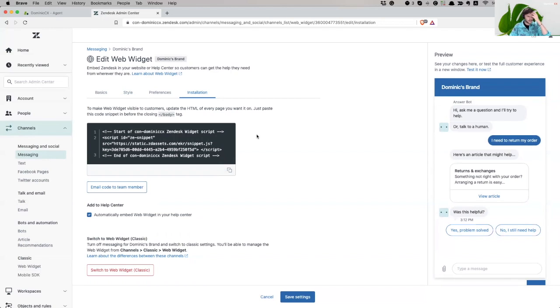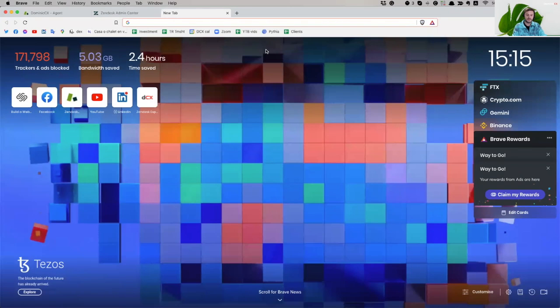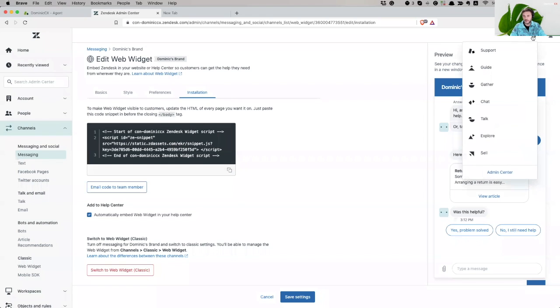So I'm going to show you what that looks like. I have it enabled in my help center. So in the help center, we will go over and create a flow, and then I will show you what that looks like on a main website. So let's go first. Where should we go? Let's go to our guide in here.